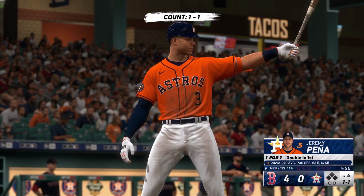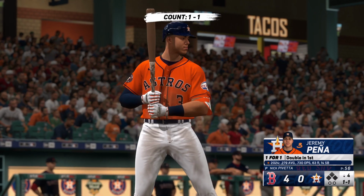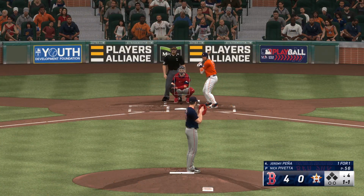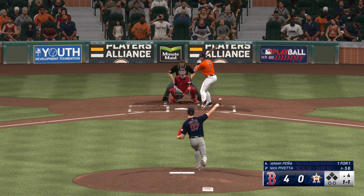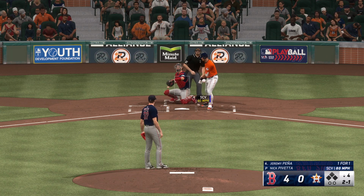Back here in Houston at the plate, Jeremy Pena, the shortstop. The pitch, and a curve is down and in.